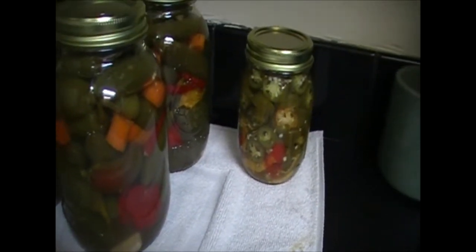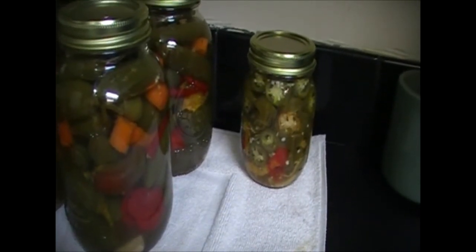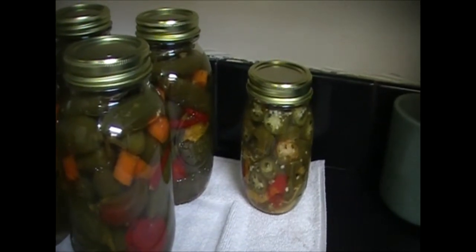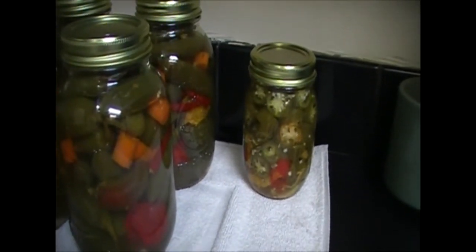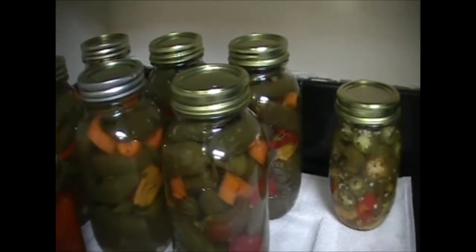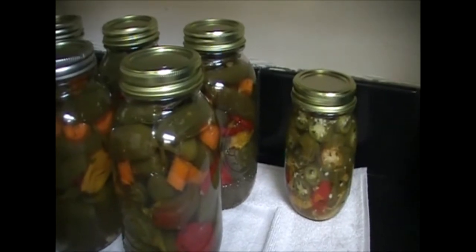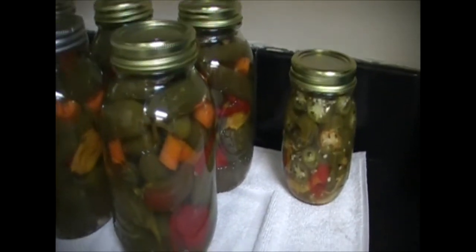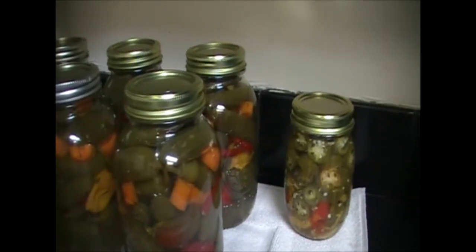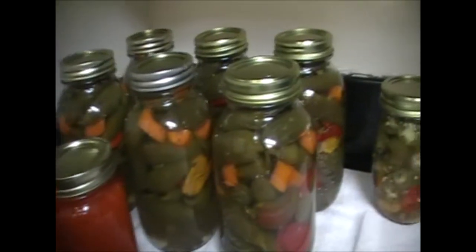mixed with maybe 2 dragon cayenne little skinny peppers, and we chopped up some carrots in there to add a little bit of color, and just a standard vinegar brine mixed with those. We slit all of the peppers and stuck them in there, and then poured the brine in, and then got all the air bubbles out, hopefully so that it all would suck in nice, and then topped them back off, capped them, and canned them, and they all seem to be looking good so far. We have to wait till tomorrow to see if they actually seal.